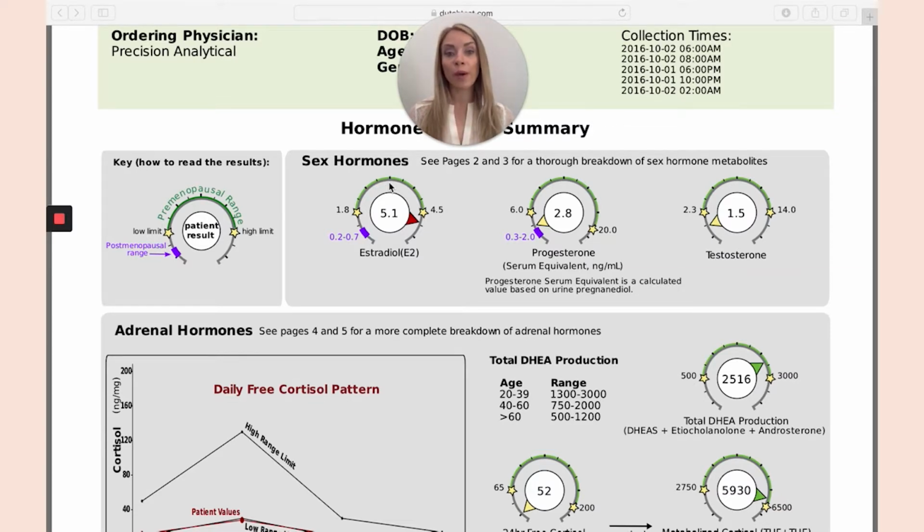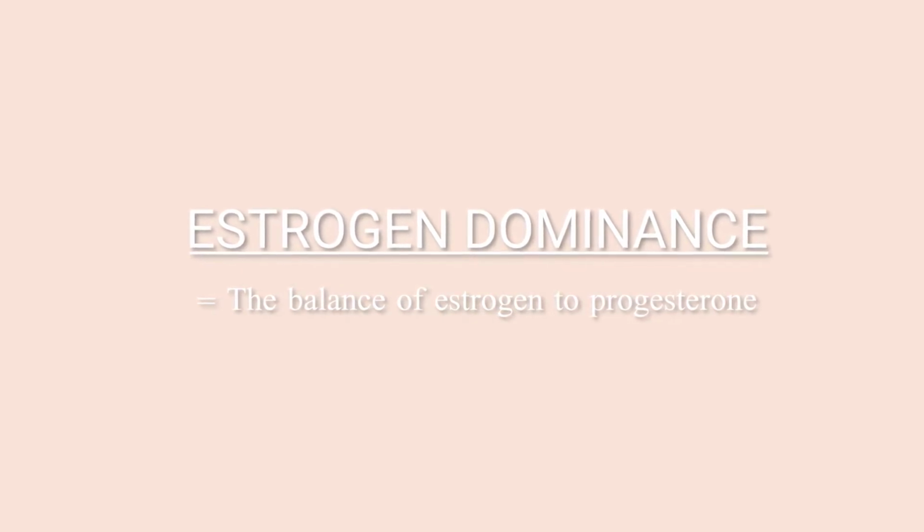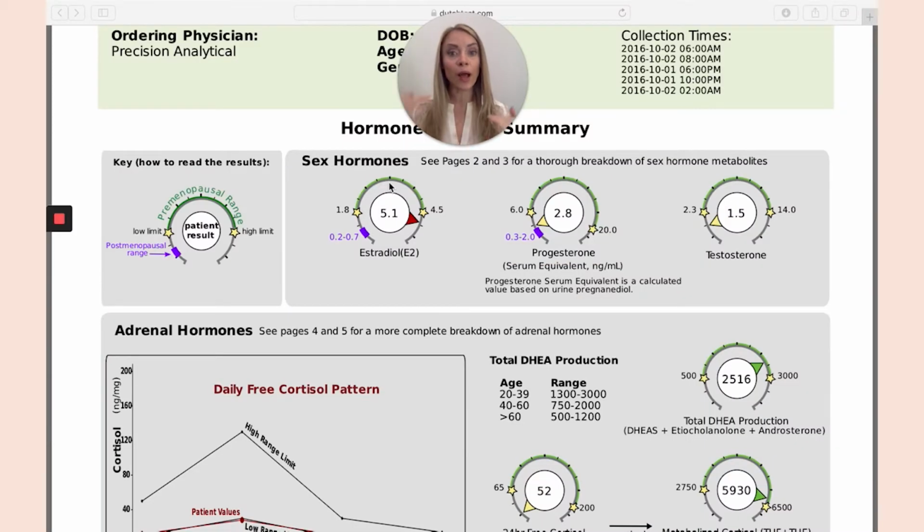So when we talk about estrogen dominance, we're talking about it being more or less dominant than progesterone, because progesterone helps balance out estrogen. So if the progesterone is really low, even if the estrogen's in a normal range, it's going to feel high relatively and it's going to be dominant. What we want is for them both to be in the middle. We'd like to see both of these dials in the middle of those stars, which would mean that they're both in appropriate ranges and that they are both balanced.